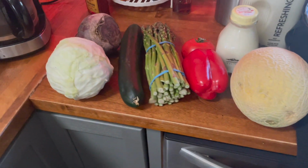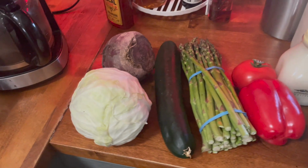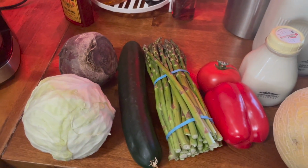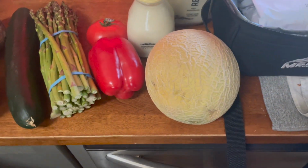Alrighty, we are home. We spent right around $26. I did give a $1 tip to the veggies, but we have some cabbage for halushki and some coleslaw. We have a beet for pickled egg beets. We have cucumber, asparagus, and red bell pepper. Tomato was from something else. A cantaloupe, that's our fruit for the week.